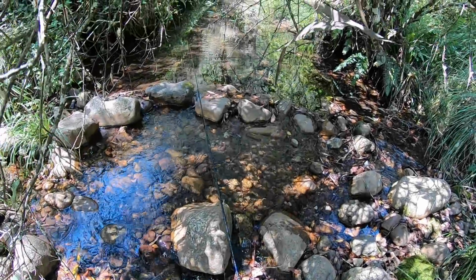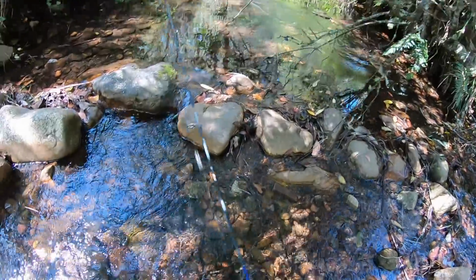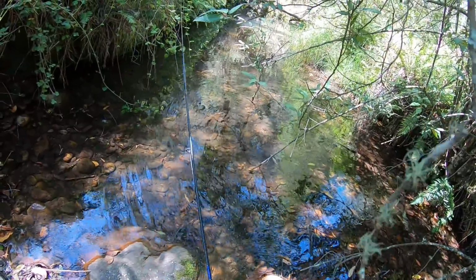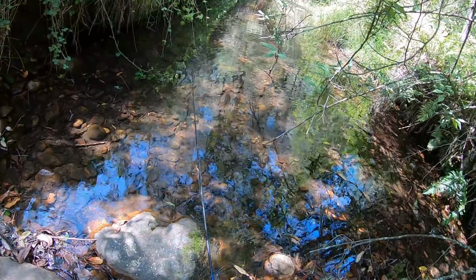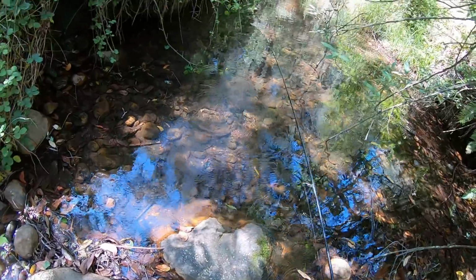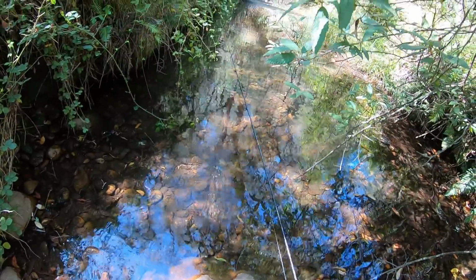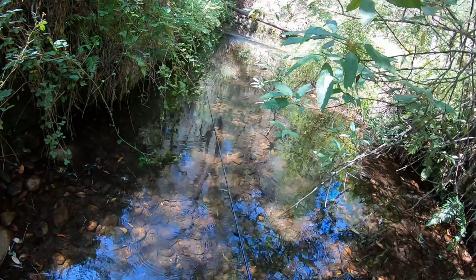Now last time I fished this hole, I caught a lovely little rainbow. And there goes a fish sitting at the back that I just spooked. Hopefully he didn't alert all of his friends to my presence. A strike and another strike. Hit it, he's right in front of me, look. Oh, I can't buy a fish today. Lots of strikes and hits and hookups, but not actually landing any fish.